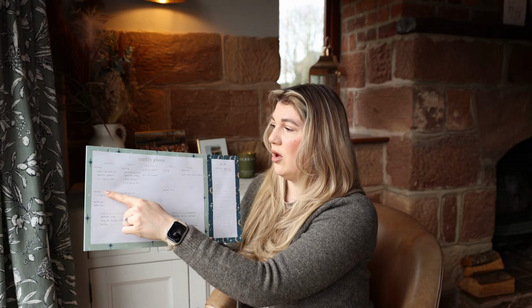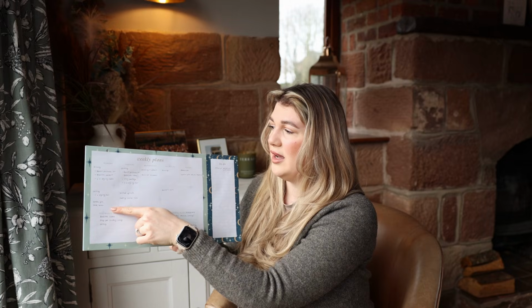I'm going to mostly use this for content planning to make sure that I've got my priorities in order for that particular week, and make sure that I'm doing things on the days I need to do them before any deadlines, you know, that kind of thing. So yeah, this is really helpful. It's got the days of the week here where I can write some things down.